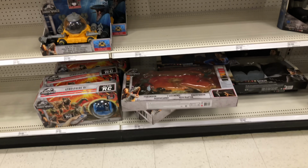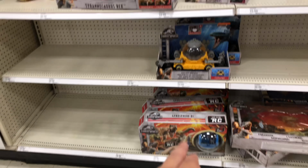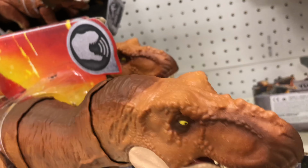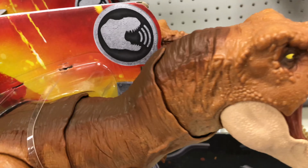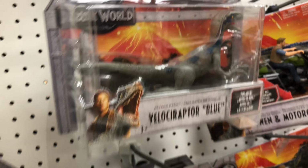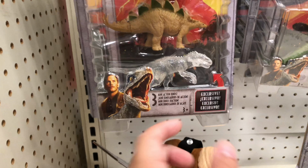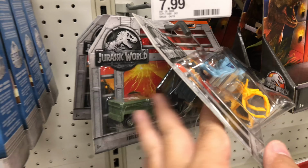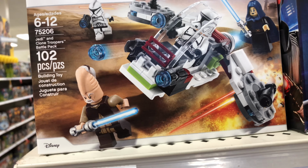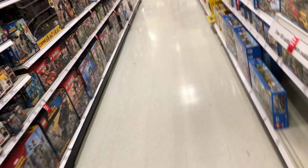And then they have the whole Marvel. A lot of the big stuff already sold out, but they still have this big old dinosaur. Invisible Indominus. It's a cool matchbox. Cool stuff. So the Lego version of this guy looks pretty funny. He's got a big head.